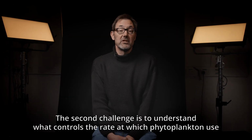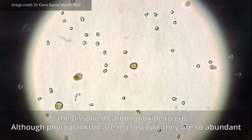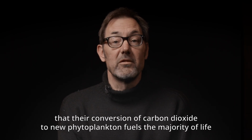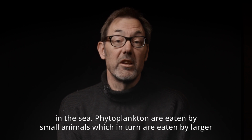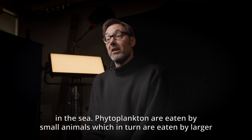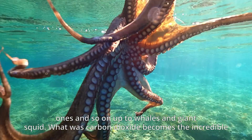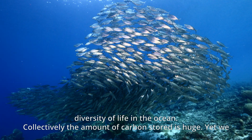The second challenge is to understand what controls the rate at which phytoplankton use the dissolved carbon dioxide to grow. Although phytoplankton are microscopic, they are so abundant that their conversion of carbon dioxide to new phytoplankton fuels the majority of life in the sea. Phytoplankton are eaten by small animals, which in turn are eaten by larger ones, and so on, up to whales and giant squid. What was carbon dioxide becomes the incredible diversity of life in the ocean.